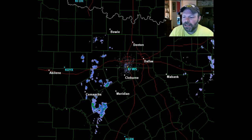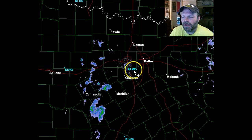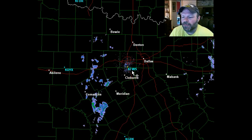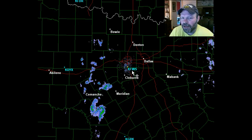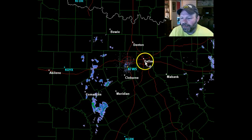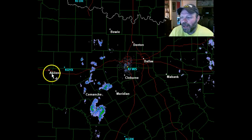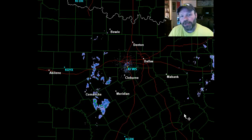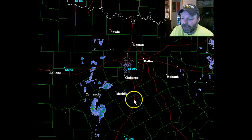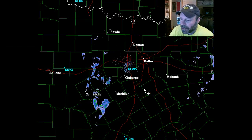Okay, this is level 2 high resolution radar from the Fort Worth radar site, KFWS, and Dallas, Fort Worth. Here's Denton, Bowie, Abilene, Comanche, Meridian, Cleburne, Maybank. I'm sure you can read those, so I don't have to read them for you, but I'm just kind of orienting you like you need oriented.